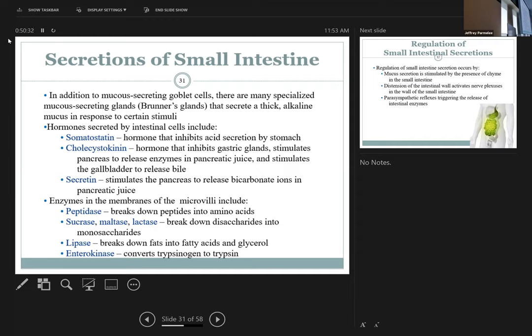All right. When I talk about where digestion takes place chemically, your mouth, you break down starches with amylase. Your stomach is mostly proteins with pepsin. Your pancreas secretes all these enzymes, trypsin, lipases, everything, all kinds of stuff. Now your intestine itself also makes enzymes that are on the surface of the intestine.